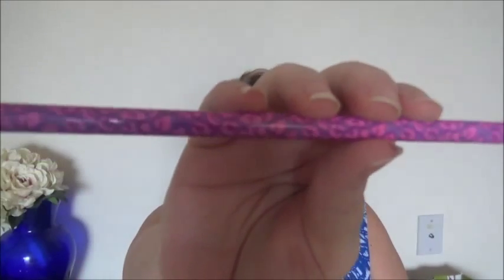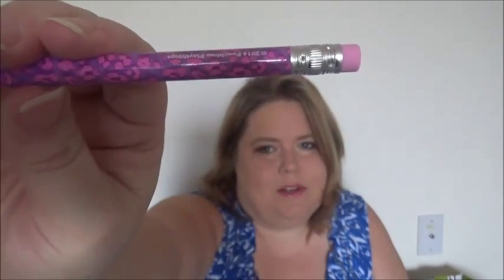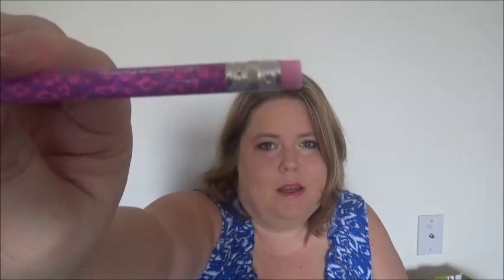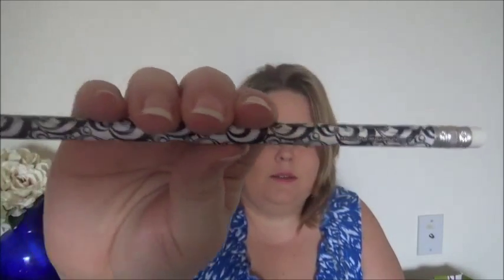We have, ooh, these are like cheetah or what? I really need to look up my animals a little bit more. They're like that cheetah print. Which ones have the dots in them? I think it's leopard that has the dots in it. Cheetah does not. Something with a light pinkish purple eraser. More of those. We have the black and white circles with a white eraser.